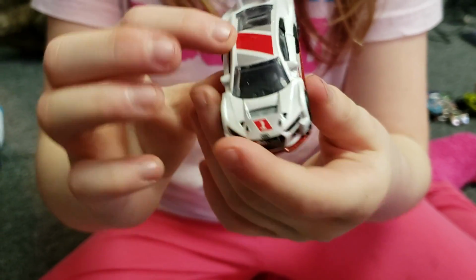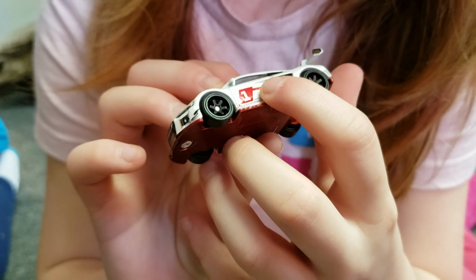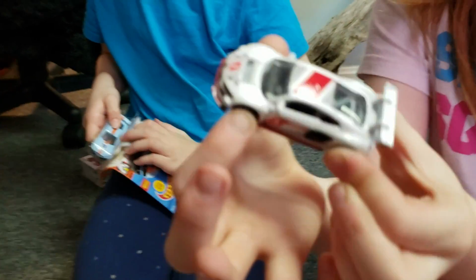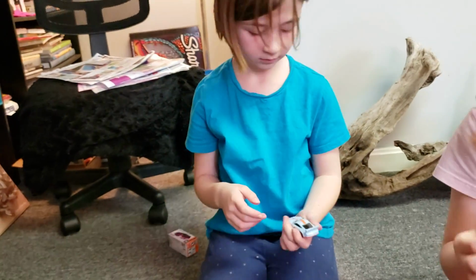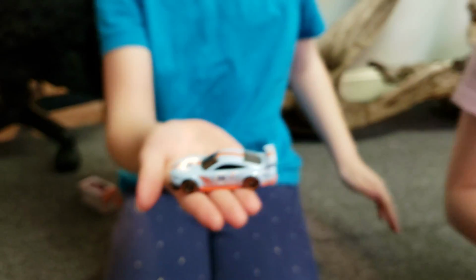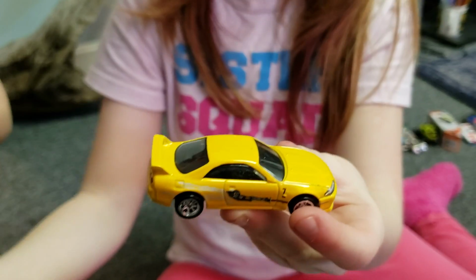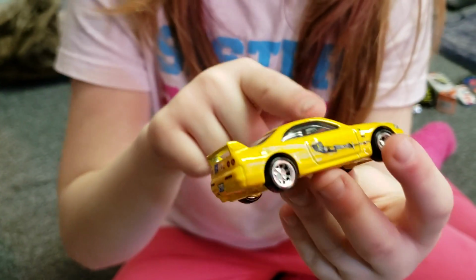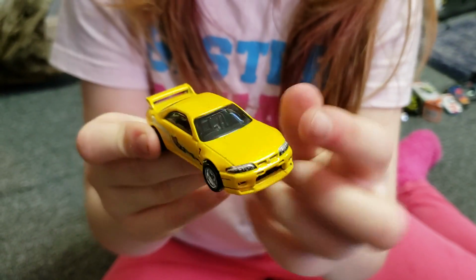Nice. Nice wheels, right? It's Audi Sport. Doing the worm. Intermission. Nice. Intermission. Nice. That's a Skyline, what, R33, right? Yeah. It says 7. Hmm. The headlights are nice.